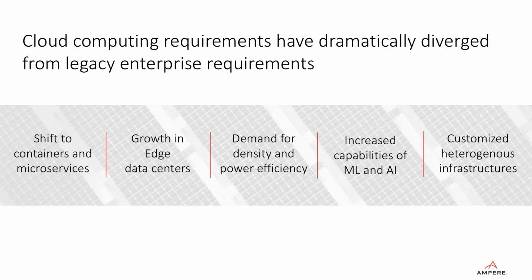A number of changes have occurred. The software ecosystem has changed as developers have moved towards cloud-native applications and the shift towards containers and microservices. There's been a large growth in the edge, which necessitates distributed computing across your entire infrastructure, which also demands increases in power efficiency, as well as additional demands to increase the density of compute for large hyperscalers.